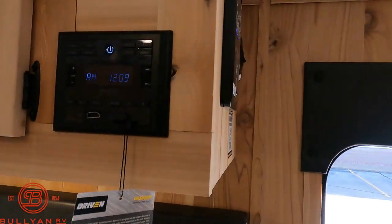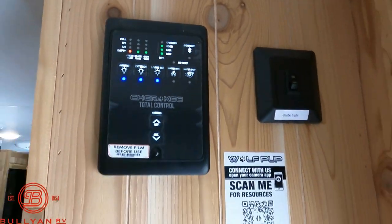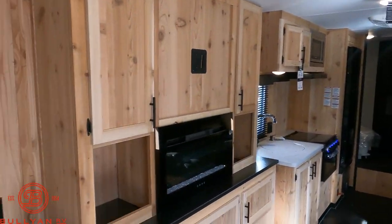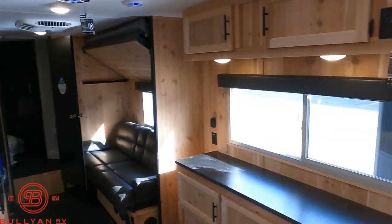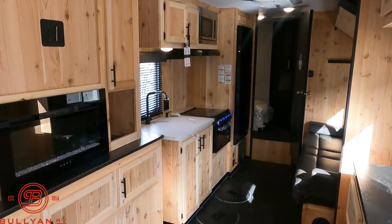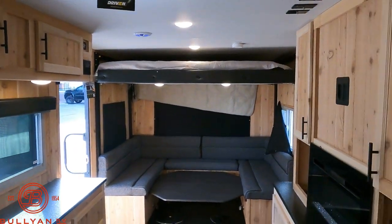Got your stereo here. Voltage meter. Here's the monitor panel. Oh, and of course, there's your strobe light switch. You saw that blinking in the front when I started the video. That way you don't lose your fish house when you're out in the middle of the lake and there's a blizzard that just came in and you can't see anything. Just a great layout from Gray Wolf Fish House.